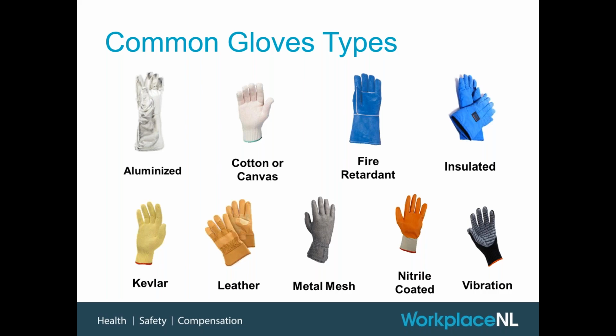So here on the slide, you'll see some common glove types. So again, none of these gloves should be used for protection from chemicals. Chemical gloves we'll look at in the next slide. So the ones we have here are, the first one up is aluminized. So that is heat retardant and certainly not to be used around any electrical hazards.